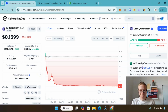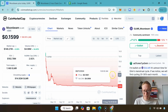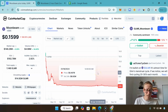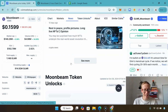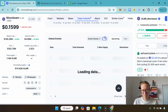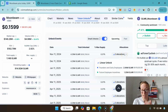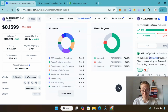Market cap 146 mil. Volume 5 million a day, and that's up 34%, although granted, yesterday was a Sunday, so yeah, it's knocking around 4 or 5 million pretty much every day. Still a couple 100 mil tokens to be released. Token unlocks, they're not exactly killer at this point, 4 mil a month basically every month. Granted, they are to founders and early employees as well as future employee incentives. So it is worth noting, they can sell if they want.